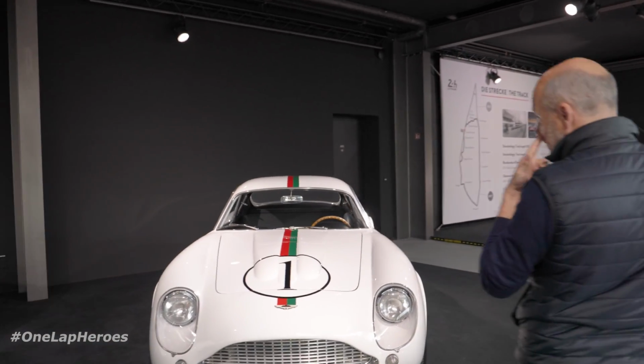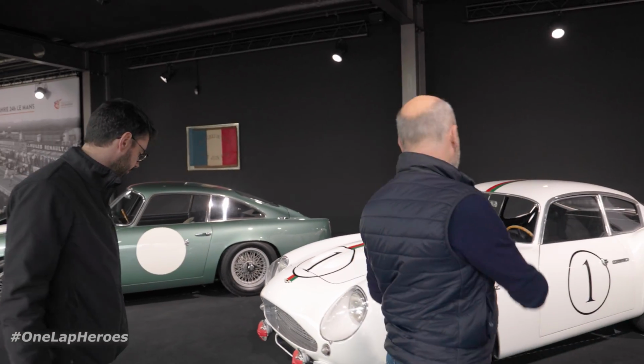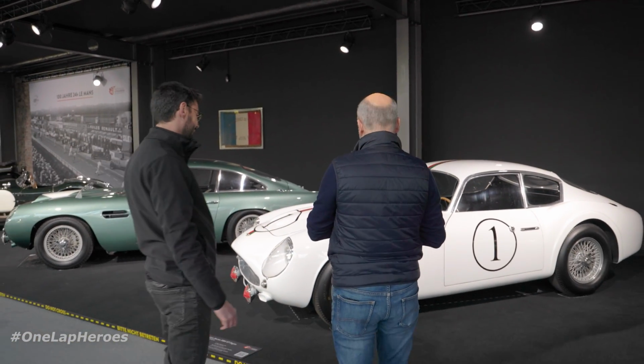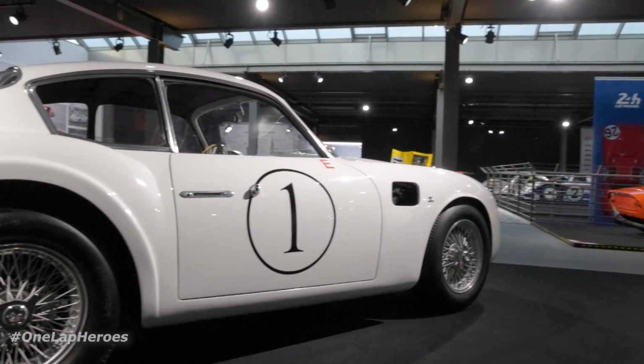Significant car, of course. Very particularly significant for Aston Martin's history. Yeah. And another very significant and very beautiful car, Aston Martin DB4 GT Zagato, one of only 19 built.